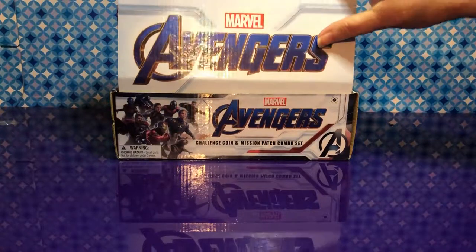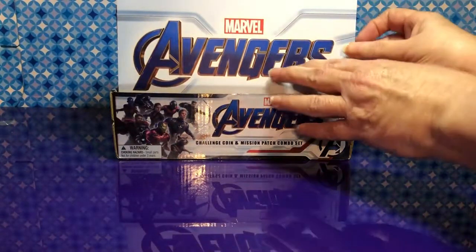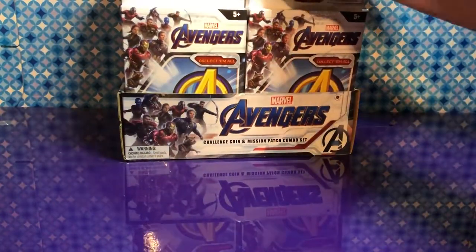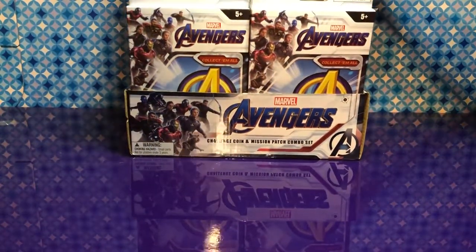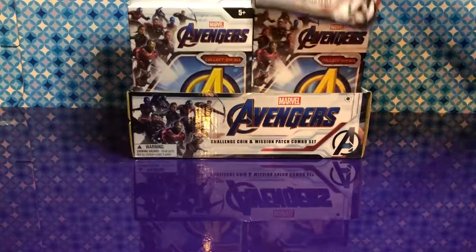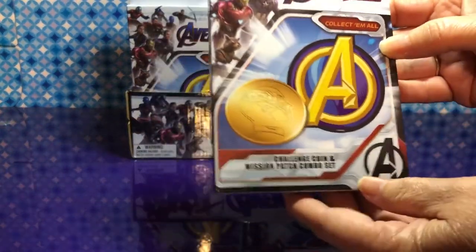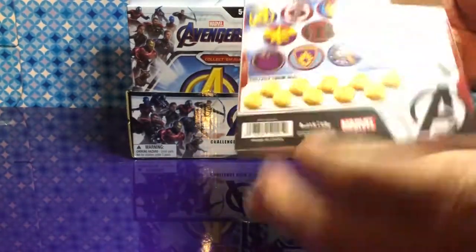We found this at Target this week, and it is so cool. We haven't seen any of these before. And we got the whole case. So I am guessing that it just came in from Target. This is so exciting. It comes in these cool little packages. It says challenge coin and mission patch combo set.